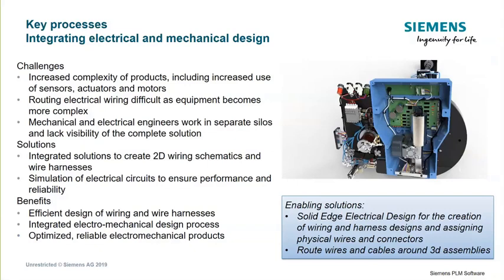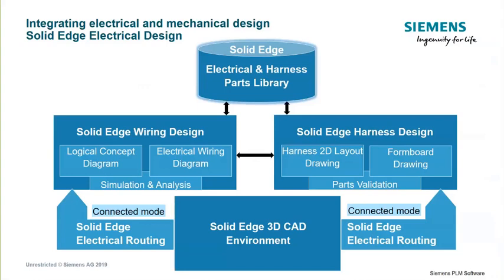Within the electrical applications, we simulate the circuits, so we detect things like short circuits, and you can make sure you get the correct wire gauge and fuse sizes as well. This is just a schematic of how these products work together. On the left-hand side, you have our wiring design solution with this integrated simulation capability. On the right-hand side, the harness design solution. And we use something called a connected mode of operation to exchange data to and from the Solid Edge 3D CAD environment.